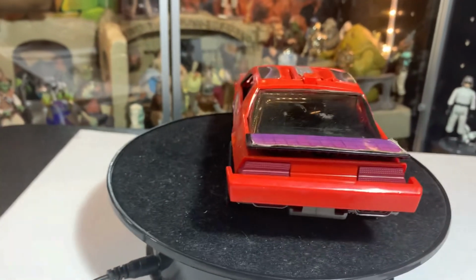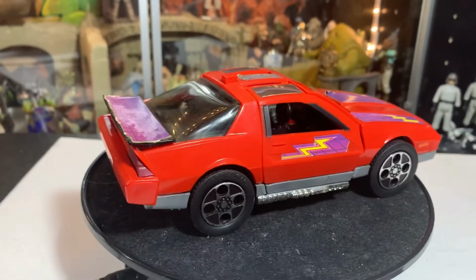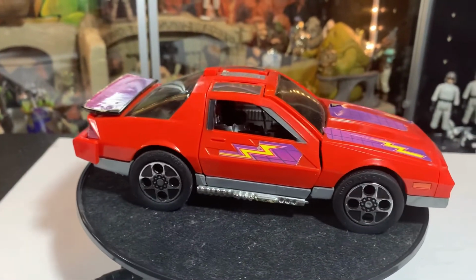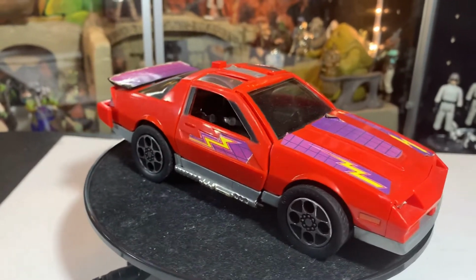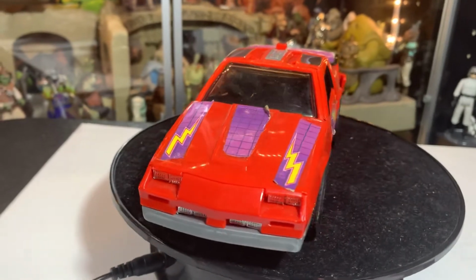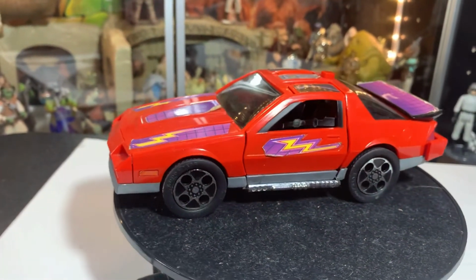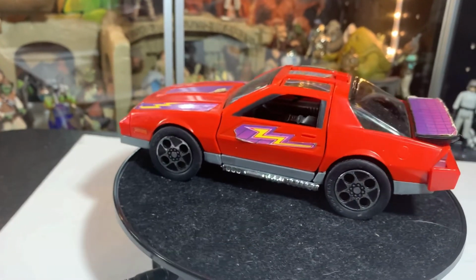But this is not my brother's. This is one I acquired during COVID. Most of my M.A.S.K. toys, other than the 2 or 3 that I kept from when I was a kid, I got during the COVID lockdown. I just went on a M.A.S.K. spree at the beginning of the year, beginning of 2020, I mean.